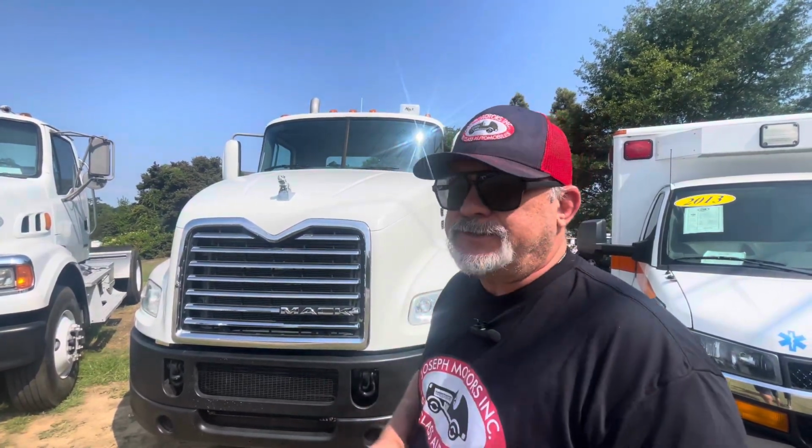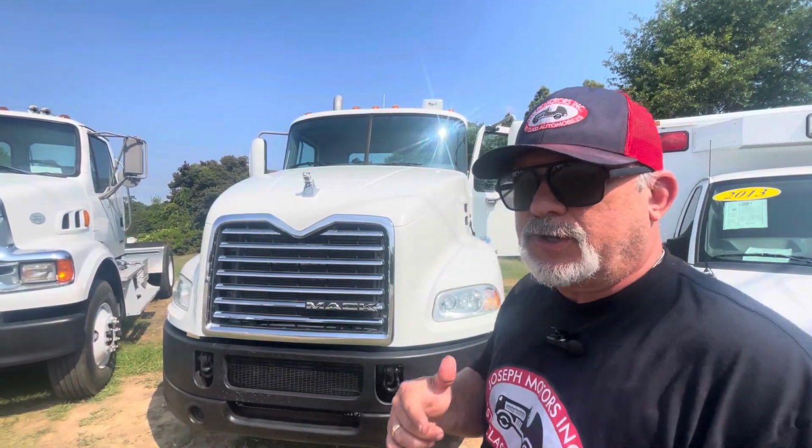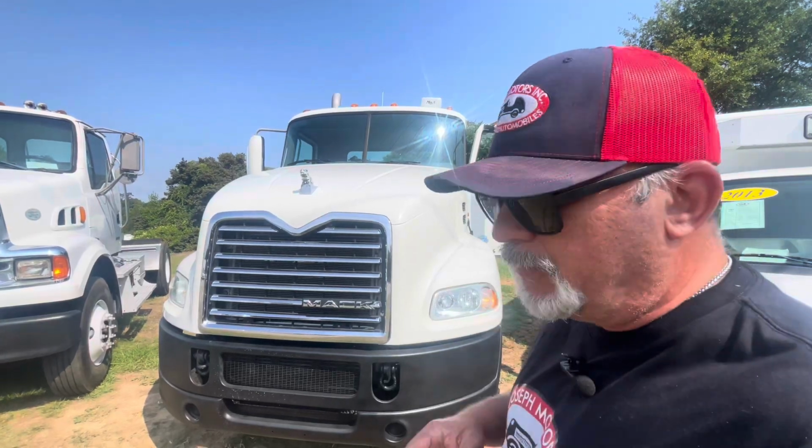We're going to add another vehicle to our YouTube page. This is a 2012 Mack tractor we have. This thing's only got 39,000 miles on it, in phenomenal shape. One owner, rust-free piece of equipment. Johnny and I are going to go through some high points on this truck.